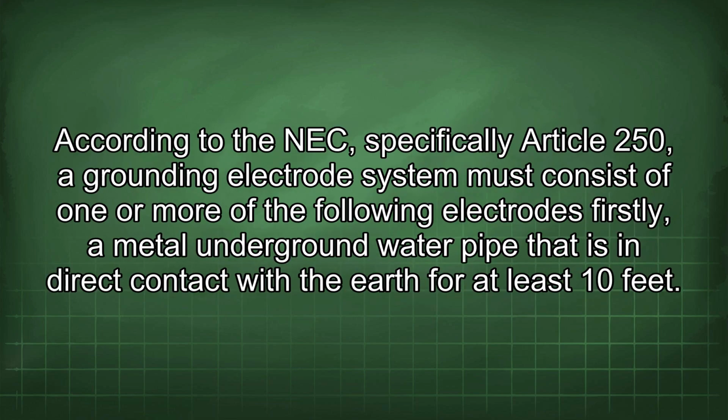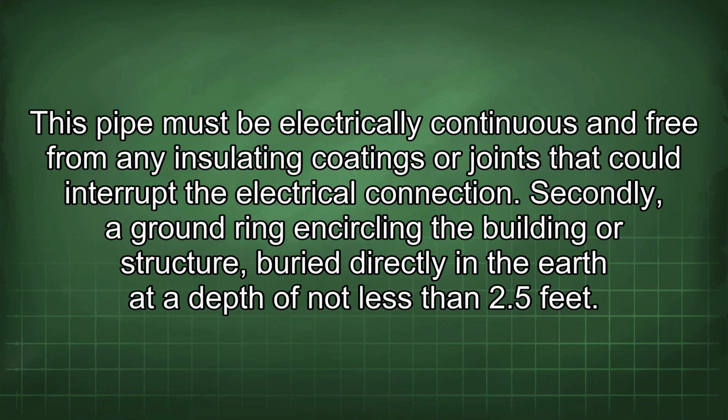According to the NEC, specifically Article 250, a grounding electrode system must consist of one or more of the following electrodes. Firstly, a metal underground water pipe that is in direct contact with the earth for at least 10 feet. This pipe must be electrically continuous and free from any insulating coatings or joints that could interrupt the electrical connection.